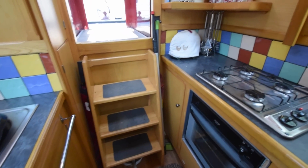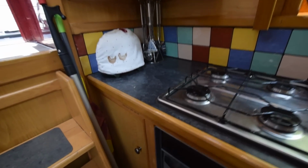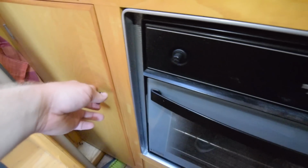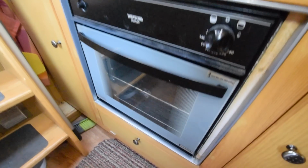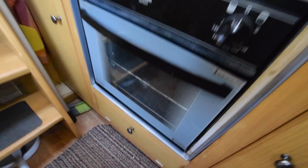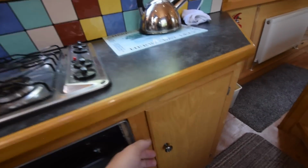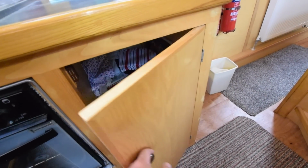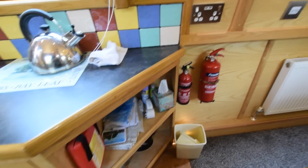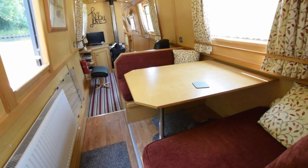And on the other side of the boat, shelves on the wall. There's a Vanette 4-burner gas hob. Decent cupboard in there, and there's an oven and grill there. Pan drawer underneath. Another cupboard there. Head height on the boat is 6'7", so that's quite generous. All the lights are LED, including a LED light on the rear deck actually.